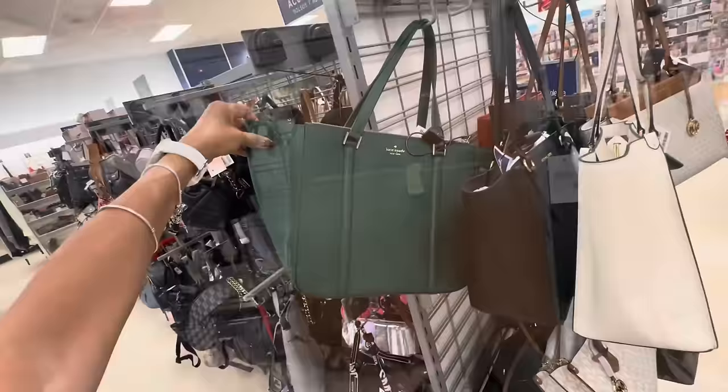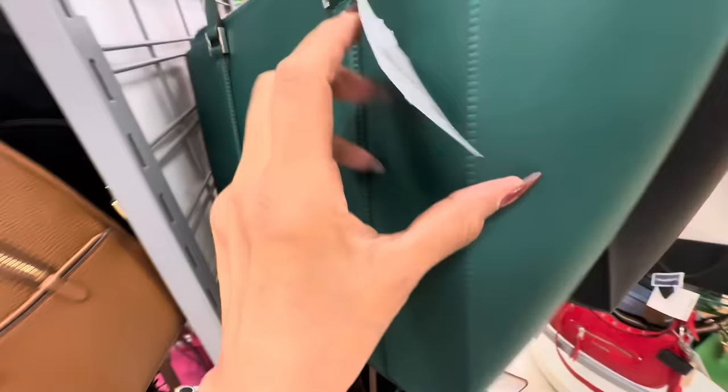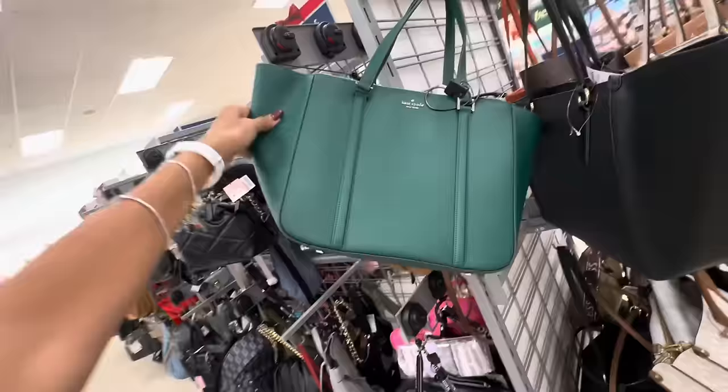So look at this large Kate Spade tote. We have double zipper up top, snap in the middle. This is the back. Let me see what color this is. Saffiano leather, deep jade. And this is really large. You see? Even got feet under the bottom. Let me check the price. Oh, $130.